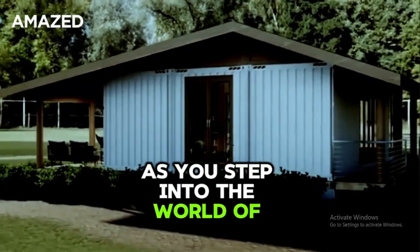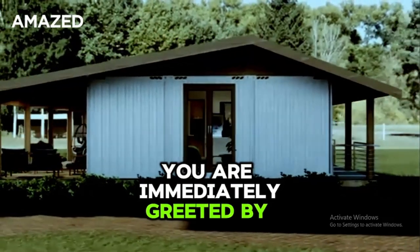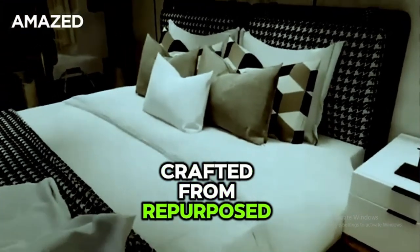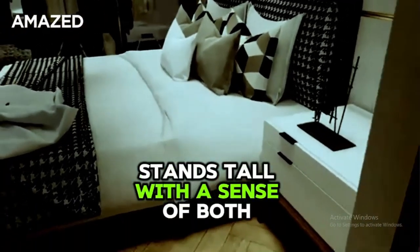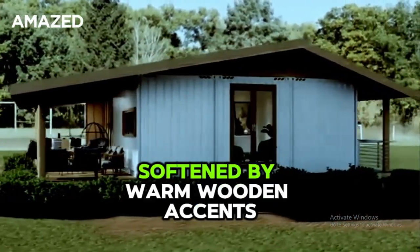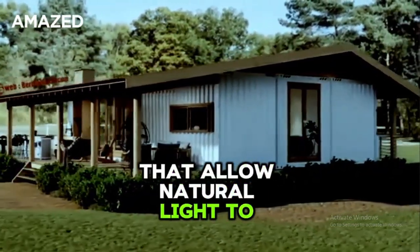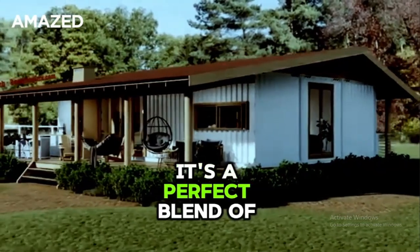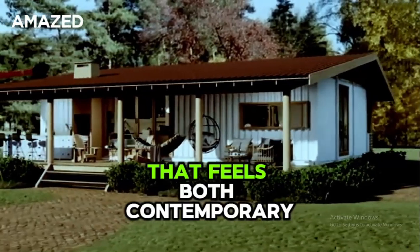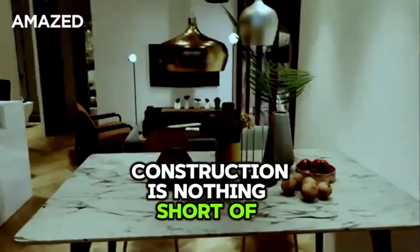As you step into the world of this extraordinary four-bedroom container house, you are immediately greeted by its striking exterior. The sleek, modern design, crafted from repurposed shipping containers, stands tall with a sense of both strength and elegance. The metal surfaces are softened by warm wooden accents and large, expansive windows that allow natural light to flood the interiors. It's a perfect blend of industrial chic and cozy comfort, creating a unique aesthetic that feels both contemporary and inviting.